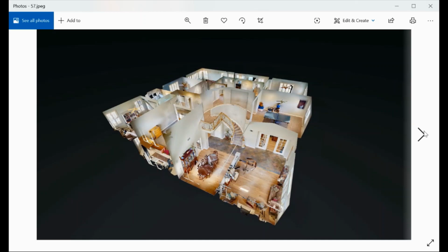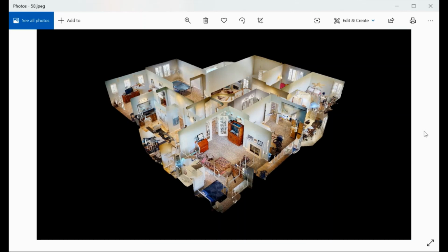Here is the view of the floor plan of the first floor and a view of the floor plan of the second floor. Again, space, value, multi-generational living. This is a wonderful home. We'd love to answer any questions you have, and I hope you enjoyed this video.